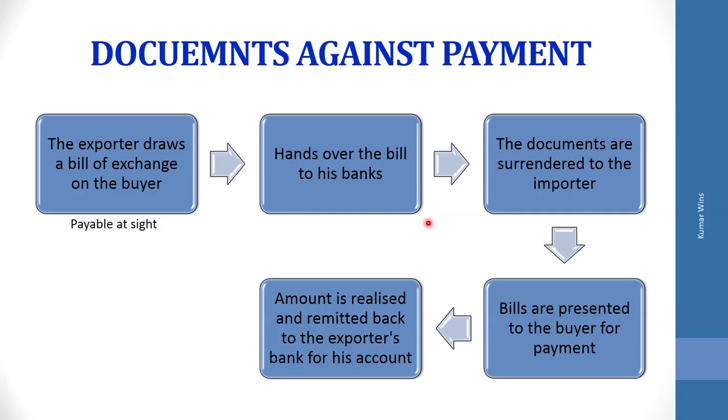But this kind of risk can be mitigated or minimized by taking recourse to an export credit insurance policy. Some other time we will discuss this export credit insurance policy, which is a very good facility to the exporter. So we will discuss it sometime later.